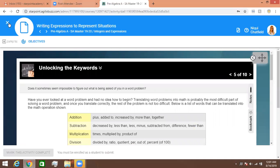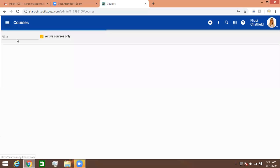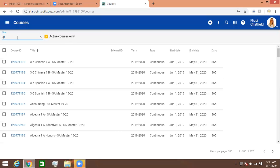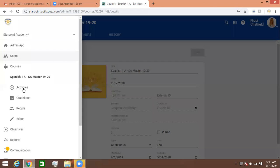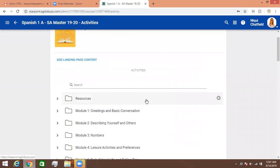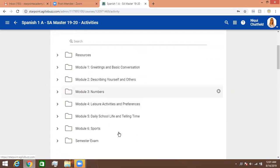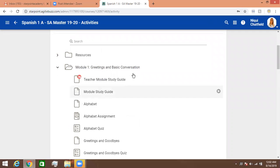Okay, so we will jump over to the Spanish class. Just give you a quick look at the Spanish class. Go to courses. Okay, here we go. Spanish. Español. Go to activities. And it's set up just as the other courses are. You'll see this first semester has 6 modules. We have the resources here, and it'll tell you exactly what you need to have ready for the class. And then this is the start of the class, our greetings and basic conversation.